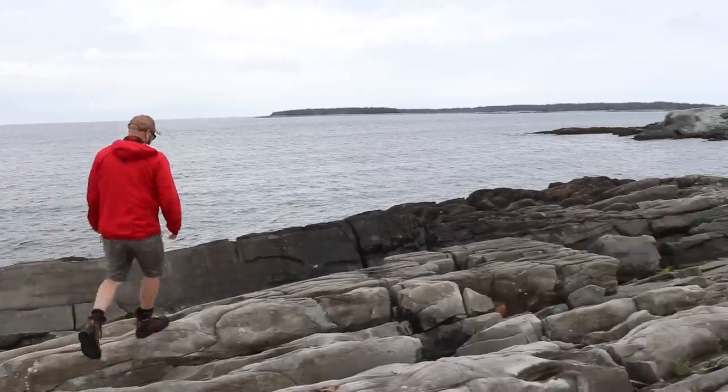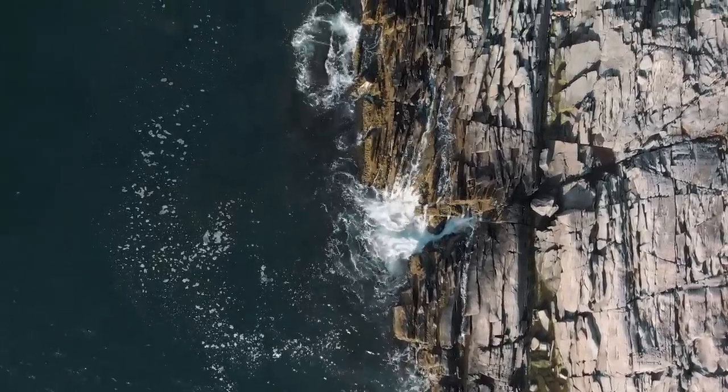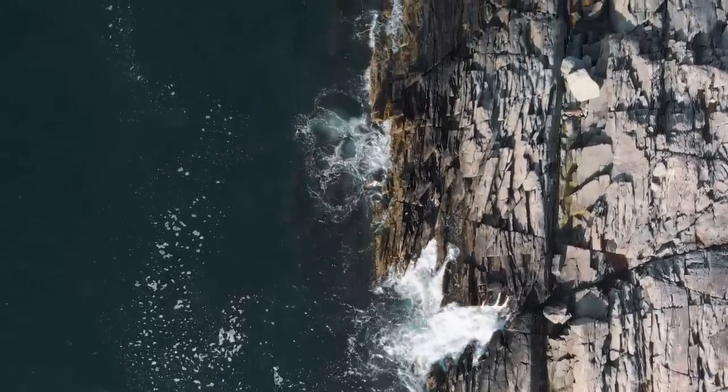So I think we found a decent camping spot. It's kind of on this peninsula where we have the beach on one side, and then we have this rocky spit on the other side. And it's also protected from the wind if winds were to pick up tonight. And there's a fire pit there, there's a grill, there's a tent pad. I think that's the spot.